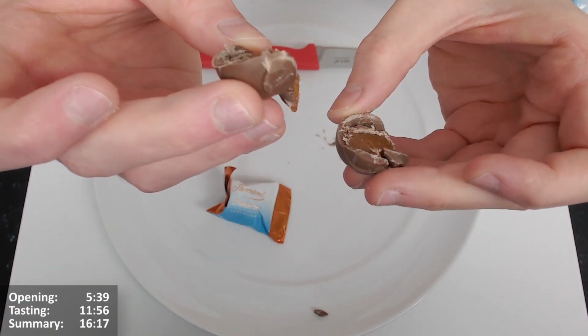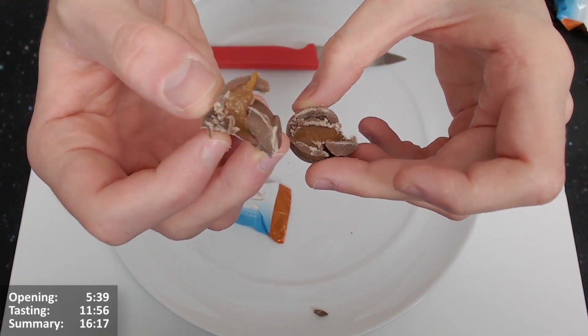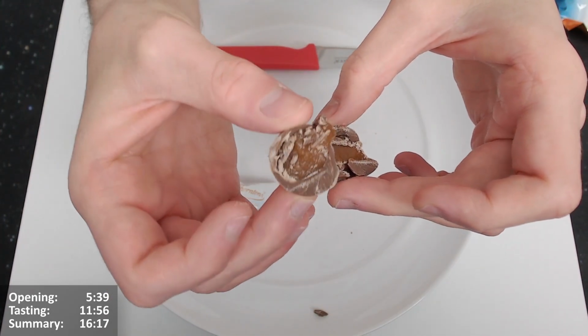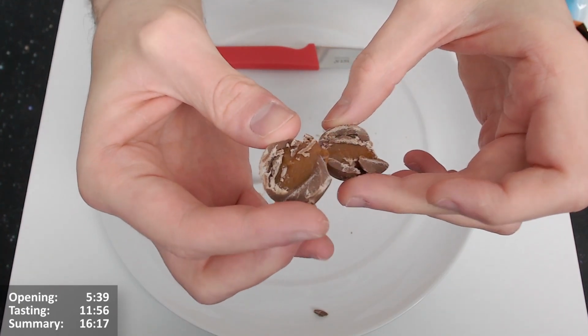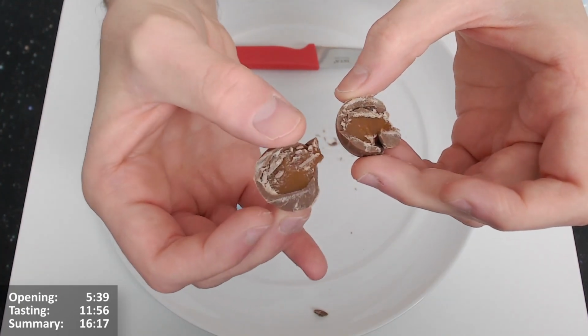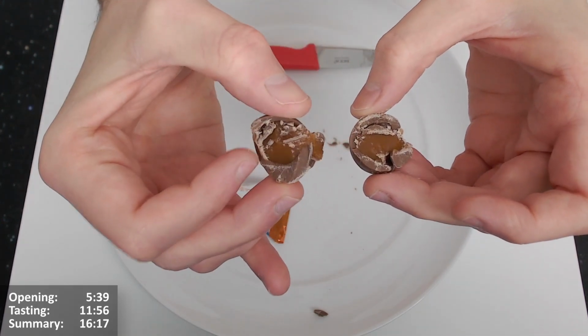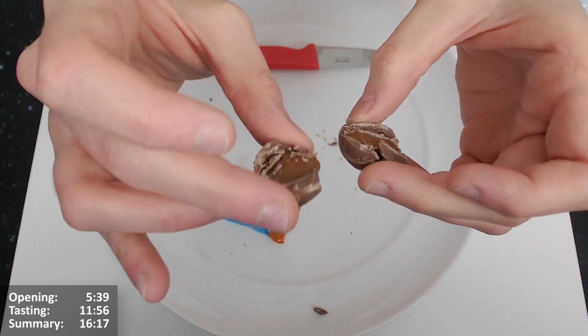Let's see. So the caramel's pouring out a bit. Quite a liquidish caramel. Quite a thick caramel, but liquidy to an extent. But it's quite viscous, even though it's a liquid. A bit that dropped off there. Not runny, but it's runny-ish. Yeah. Alright, there we go.